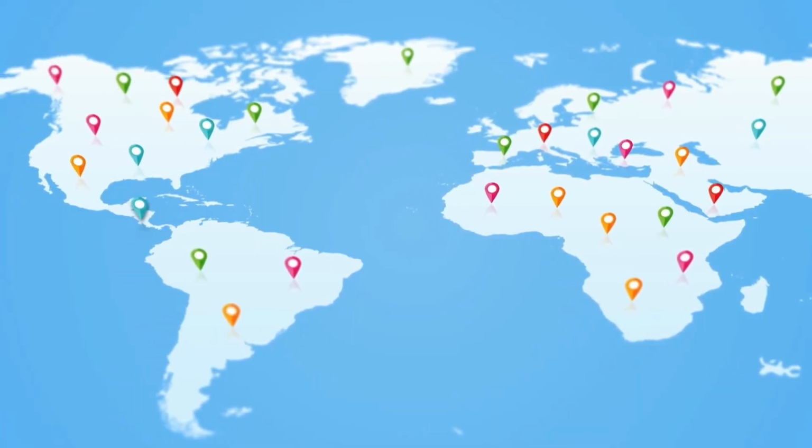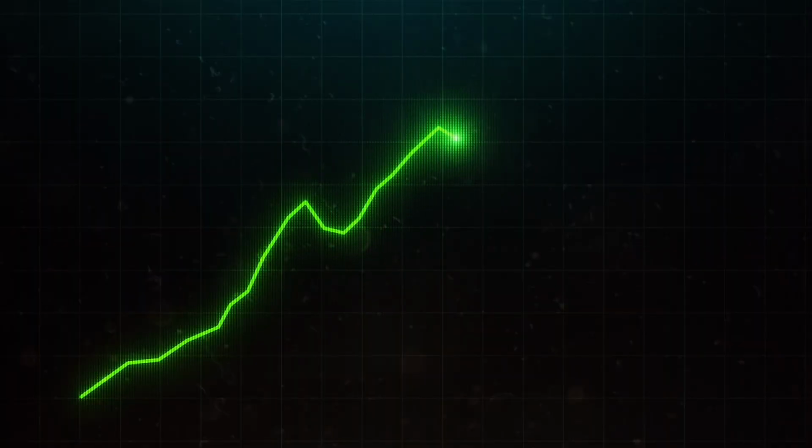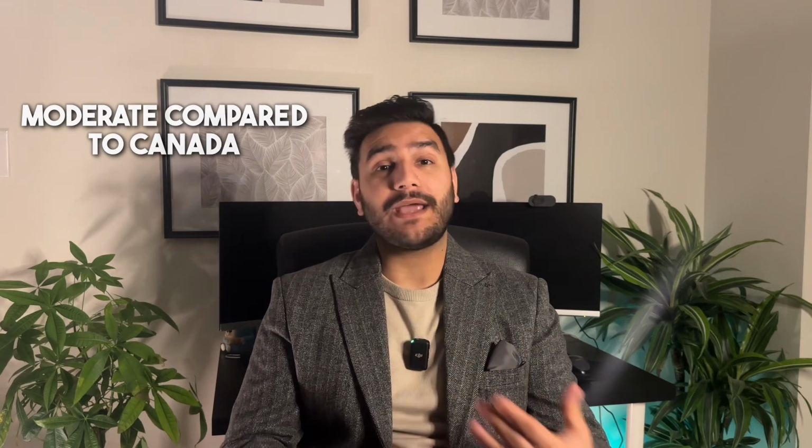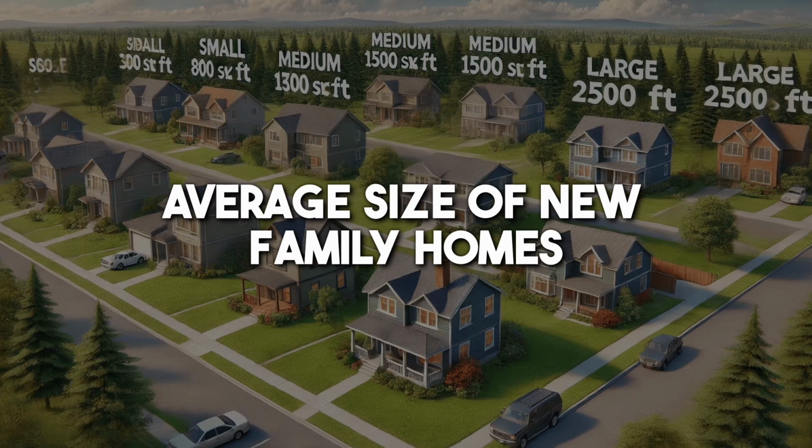Location significantly influences construction cost. In Canada, areas like Southern Ontario or Greater Vancouver are highly sought after, leading to increased land and construction expenses. Similarly, down in the USA, states such as California and New York experience elevated costs due to popularity. However, when we look beyond these high demand regions, the overall construction cost in the USA tends to be moderate compared to Canada. Another factor to consider is the average size of new family homes.